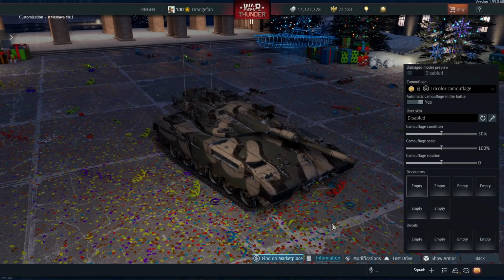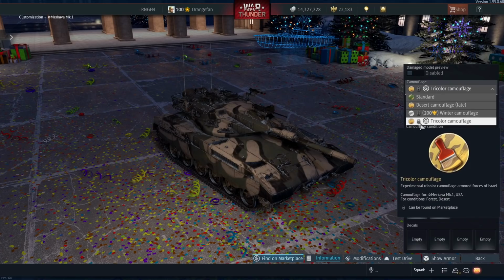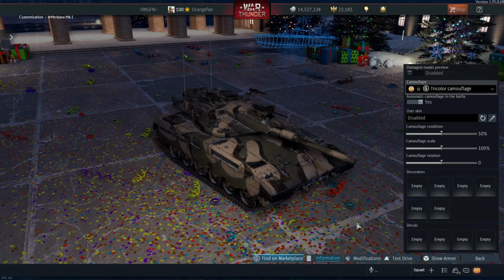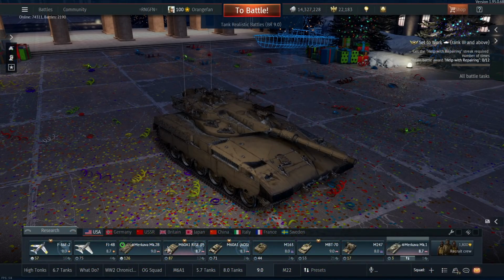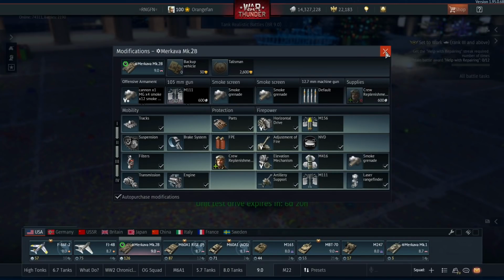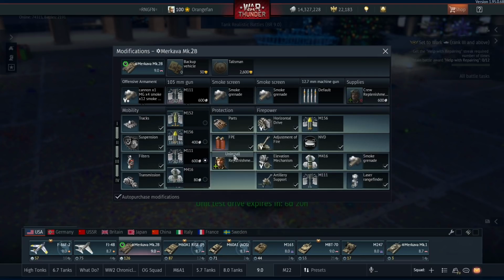And there's also the tricolor camo, which I really like. But the only way you can get this one is on the marketplace. Because I guess I didn't get it when the Merkava was out. I must have just not finished or something. I don't know. Anyway. Presumably that will be the camouflage for this one. Alright, so there's the crew replenishment that I forgot to buy. But anyway, there you have it.